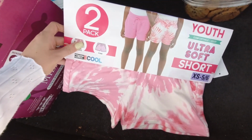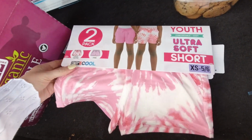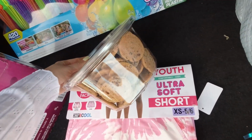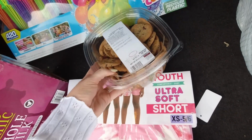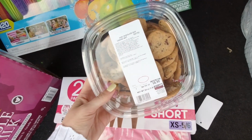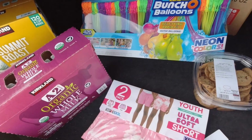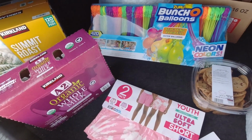I got a set of these shorts for my 6-year-old. And we're having a get together with our friends tonight, and there's gonna be a bunch of kids, so I grabbed a pack of these mini chocolate chip cookies. And let me look at my receipt to be sure of how much I spent on all of this.